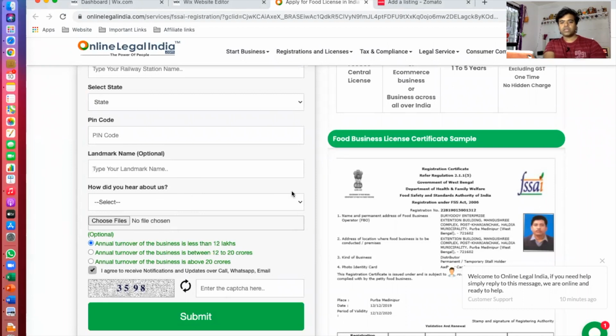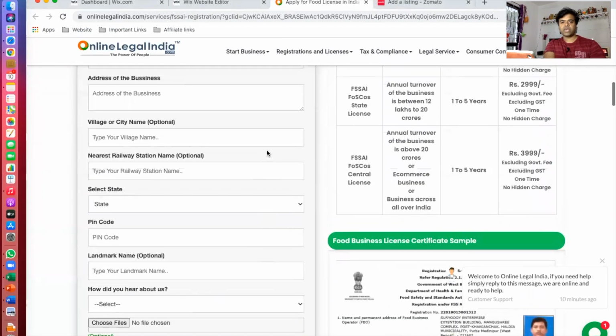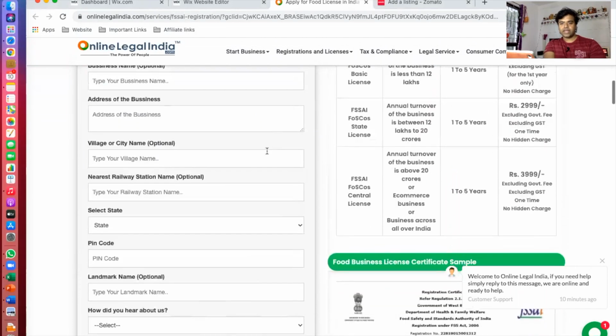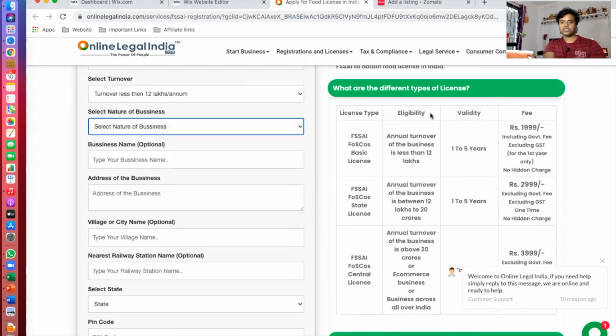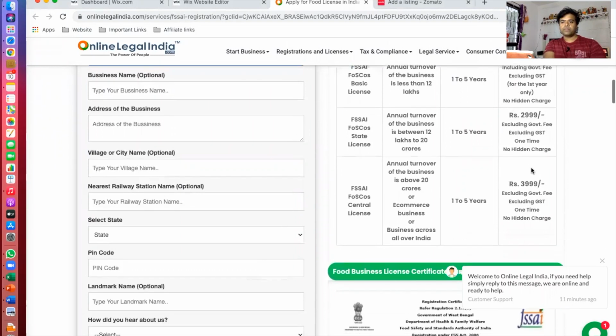Once you click on submit, the verification will be done, and people will be visiting your address and verifying whether you are eligible to get the license. Now see, if I show you this, what are the different types of license? As I said, this is the basic license, which is for less than 12 lakhs, the state license and the central license. Now if you see the fees, it is 1,999 for 5 years. The validity is 1 to 5 years. Okay, this is 2,999. So as and when your turnover exceeds, you need to upgrade your license. That is how it is.